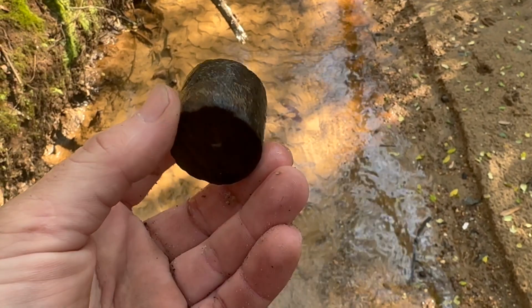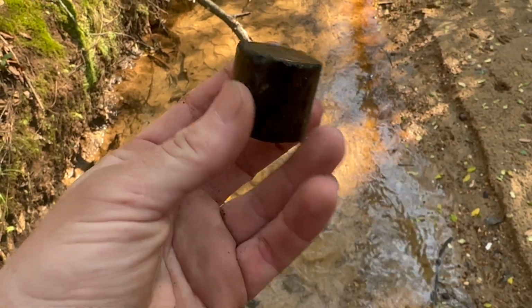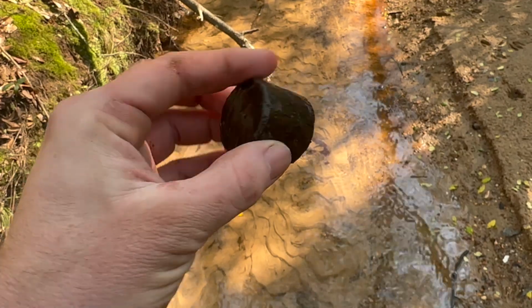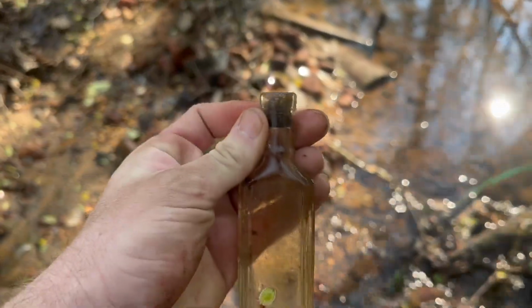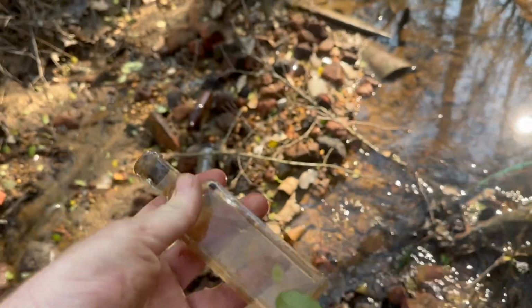Look at that wooden peg I just picked up. It almost looked like a big cork at first. But I don't know. I think it's like a peg that would have held something together. That's kind of neat. We'll keep that. Look at this one right here. Oh, it's unembossed, but look, it's still got the cork inside of it. It's weird how the water preserves that stuff.